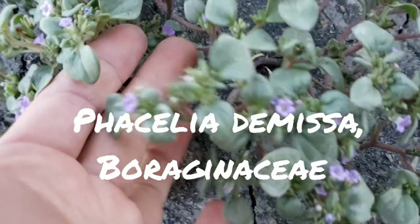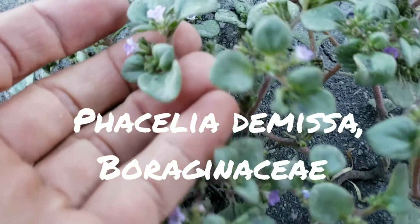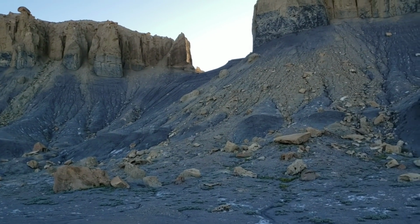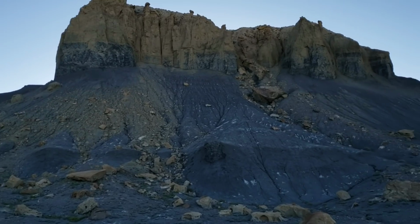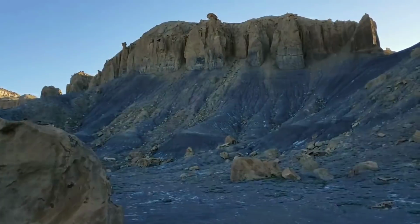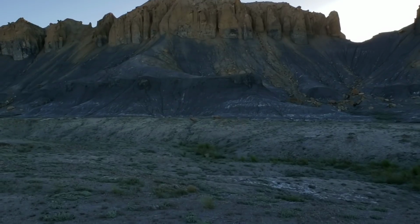Oh! Is that a Phacelia or is it a... It's Boraginaceae for sure, but goddamn. It's a nice late Cretaceous, late Tertiary sedimentary rocks. Some badlands around.